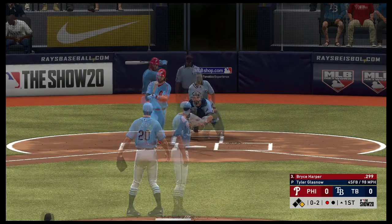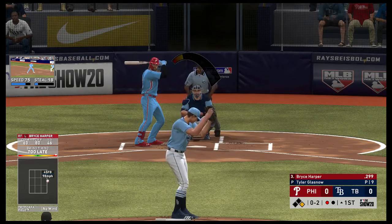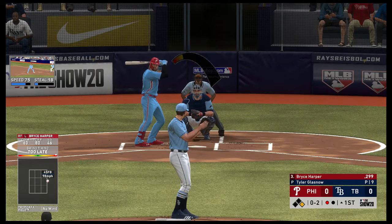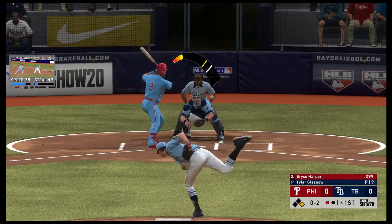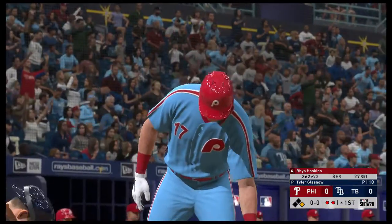Harper behind with an 0-2 count now. Let's get it going, boys. Somebody's loose, hitting 98 with ease in the first inning. Swing and a miss on the fastball that time, out number 2.